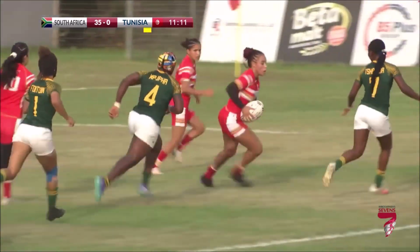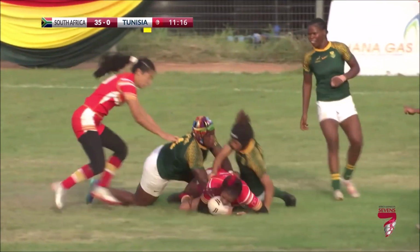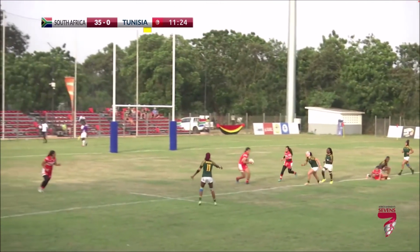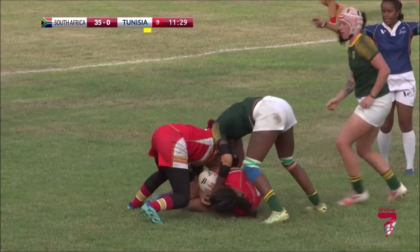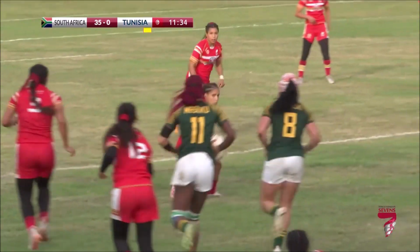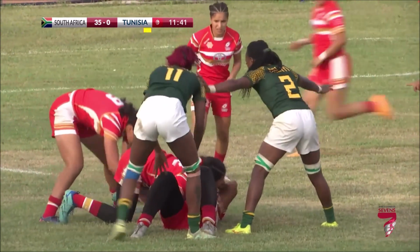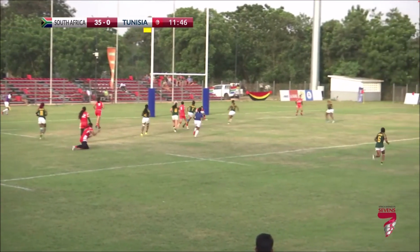Immediately, the Springbok women rushing up in defense, trying to pin down Tunisia in their own 22. Lee Fortein is now also on the pitch. Still Tunisia can't get out. Here's an opportunity for Tunisia. Solid defense from Sandile Masuku. Lamprecht has been very, very active on defense as well. And look at that. They're just pushing back the North African side. Can't get out of danger.